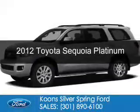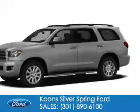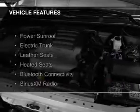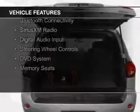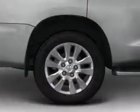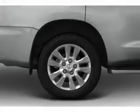This is a used 2012 Toyota Sequoia. It's powered by four-wheel drive, a 5.7-liter eight-cylinder engine, and a six-speed automatic transmission. The features include a power sunroof, electric trunk, leather seats, heated seats, Bluetooth connectivity, Sirius XM satellite radio, digital audio input, steering wheel controls, a DVD system, memory seats.